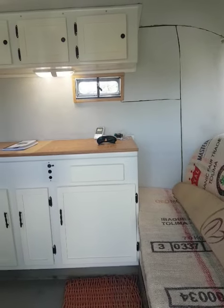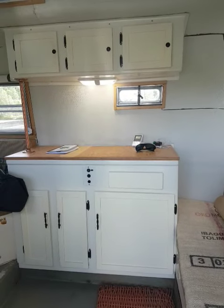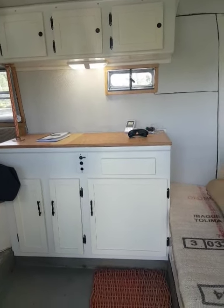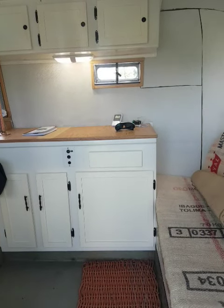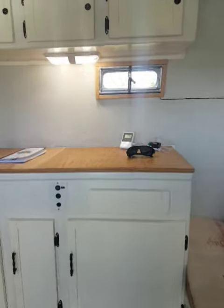And then my kitchen cabinets, my upper and lower. The lower has no fridge, no furnace. I removed those and I'm just going to have storage space. I just hooked up the LED lights this week.